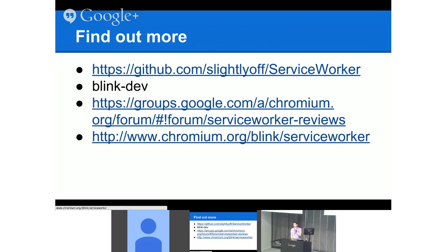Yes, in the back. The question is, if you have a request and the Service Worker takes like a minute to respond to that request, is the site just frozen? If the Service Worker doesn't respond, or if it's waiting, I don't think the site's frozen, because the Service Worker is running in a different context. But you won't get that response for a minute, I think.